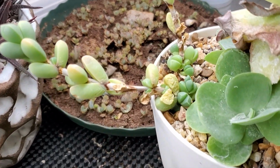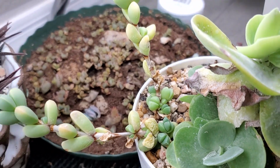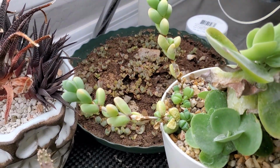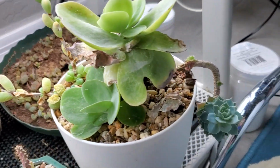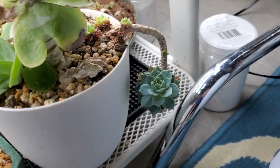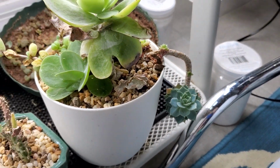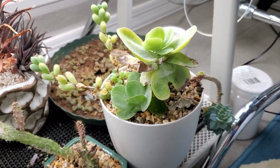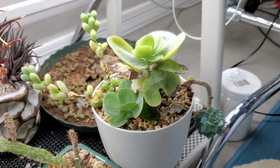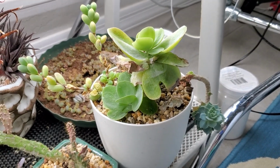But it's interesting because the little ice plant here, you can see, is growing a bunch of new babies. It's actually doing pretty well. The leaves are very plump and full. And the Echeveria is doing well too. It was a little stretched out a while ago. Now it's just got new babies growing off the stem. So at this point, I think this pot needs to be unpotted and the plants separated out.